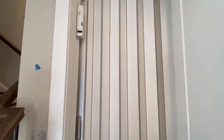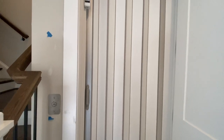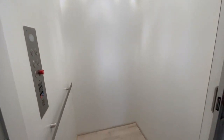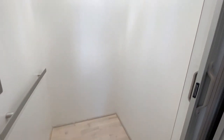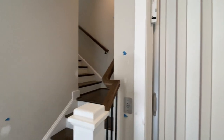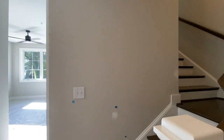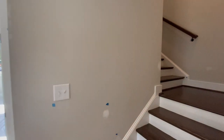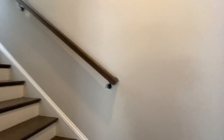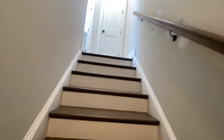Guess what? Yep, it's an elevator. It's your own personal elevator. They're getting ready to finish the flooring in this one and they'll be painting it. But another feature, when you get four levels, right? You're not always going to want to do the stairs. Do you have an elderly parent? Are you, you know, older yourself? That's something you're not going to have to worry about. An elevator in your house, guys. Notice the hardwoods up the staircase.